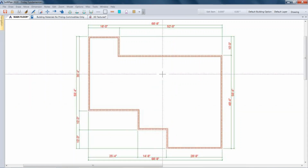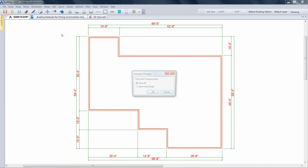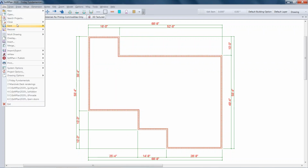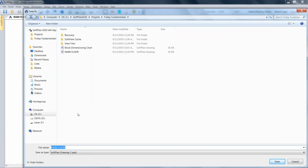Here's the easiest, fastest way to get a second floor. First, file, save all. Before you do anything, save everything before you go. Next, this is the active drawing. It's illuminated. I'm looking at it. File, save as. Save it as what? Save it as second floor. That's what I'm doing. So what I'm showing you is this.